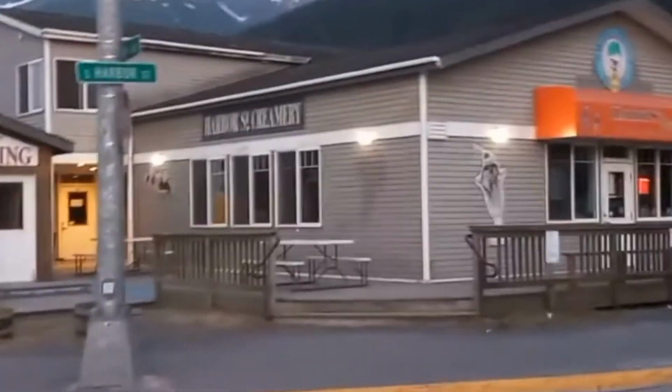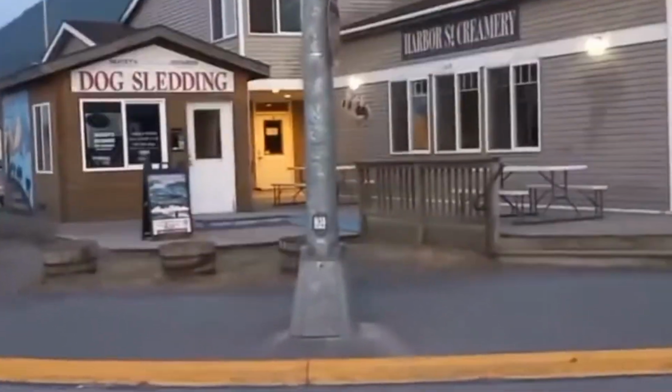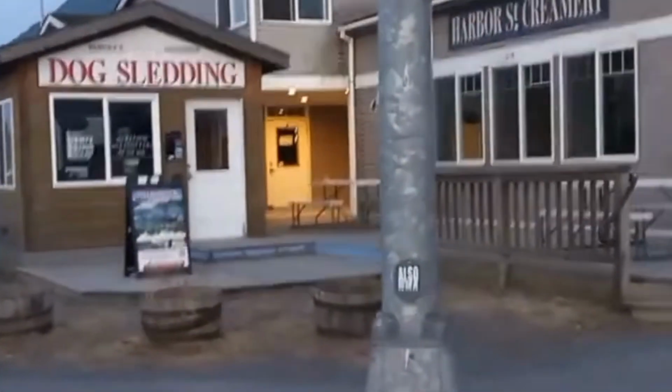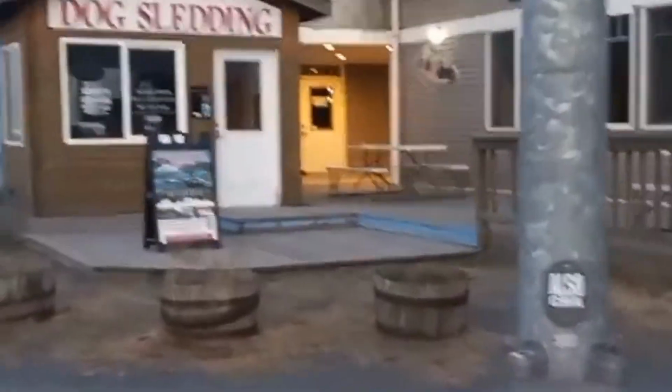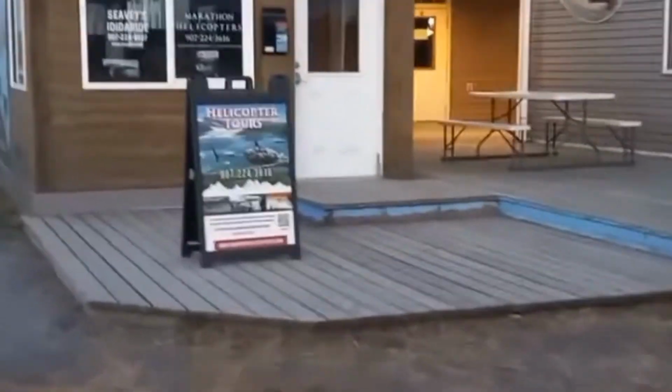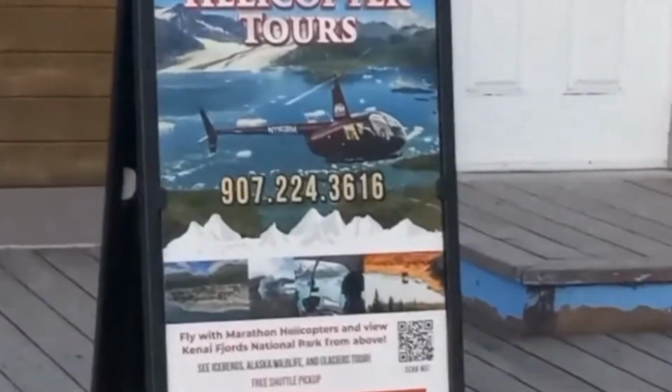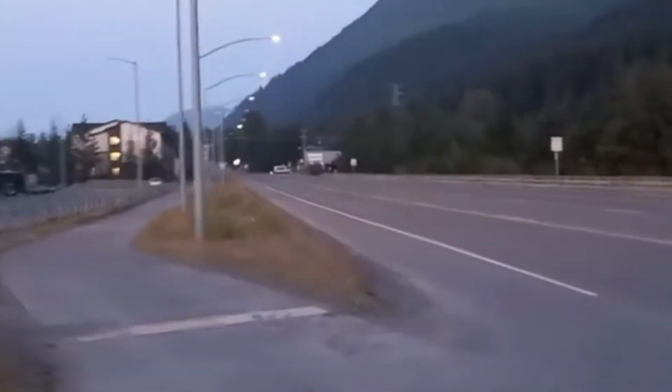The ice cream place here next to the Iditarod place for dog sledding, but they also do helicopter tours. Okay, I'm crossing the Seward Highway.